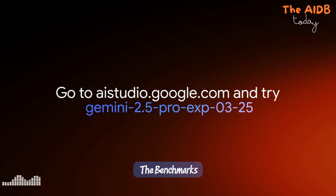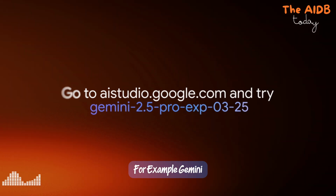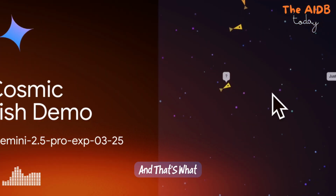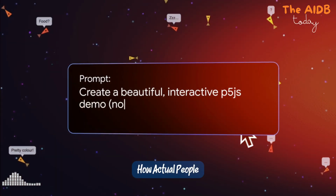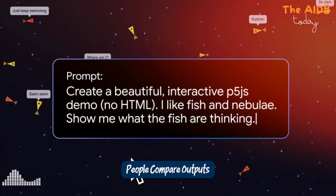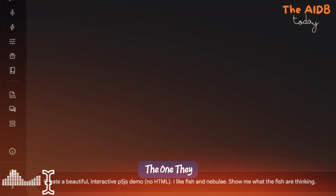I mean, you look at the benchmarks, and it's clear they're onto something. For example, Gemini 2.5 Pro hit the top spot on the LMArena leaderboard. And that's based on how actual people judge the models. Exactly. It's like a blind taste test. People compare outputs from different models, and they pick the one they like better.